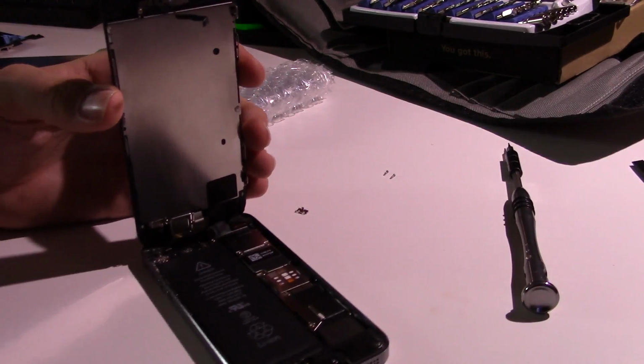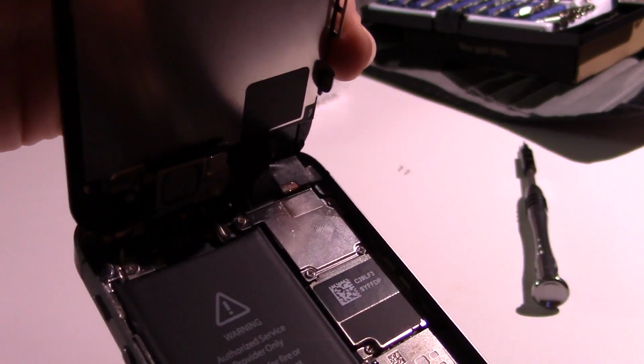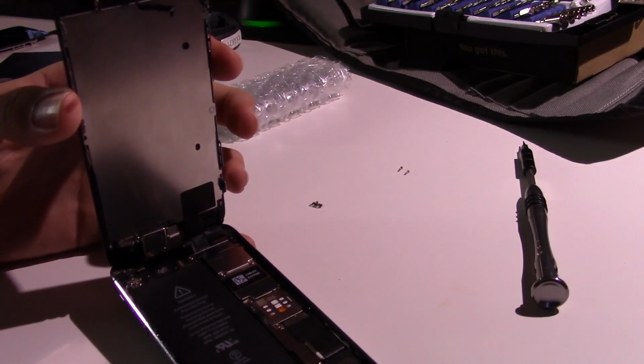So, anyway, I'm going to remove these 4 screws holding this bracket on. I'm going to pull the display, and we're going to get to the battery. So I'll get to that in a second.